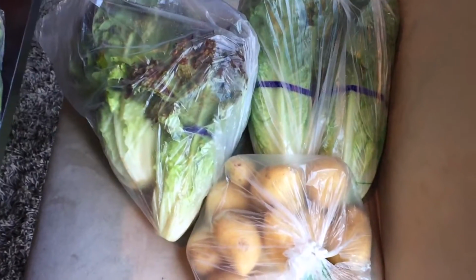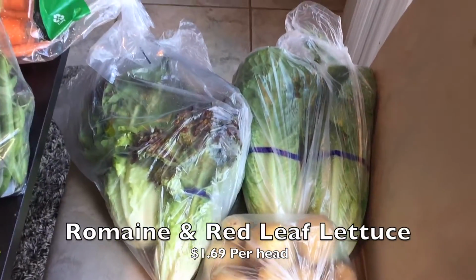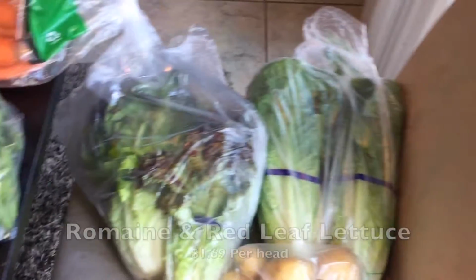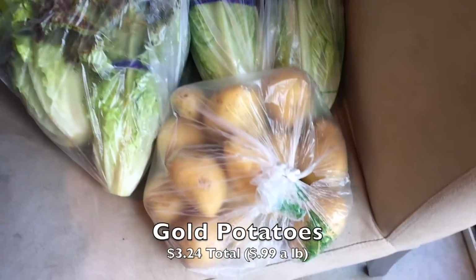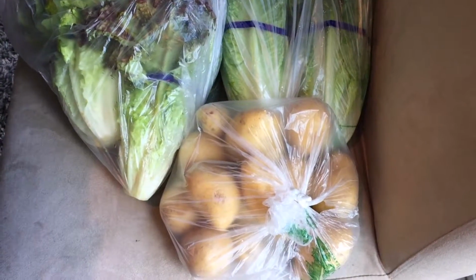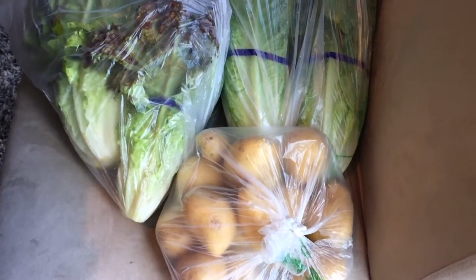Okay, so over here, I try to take most things out of the bag just so it's easier to see, but some of it's kind of wet. But I got 2 things of romaine heads and 2 things of the red leaf lettuce and a bag of Yukon Gold potatoes. We really like the Yukon Gold ones. Those ones are, I think, our favorite out of all the potatoes.